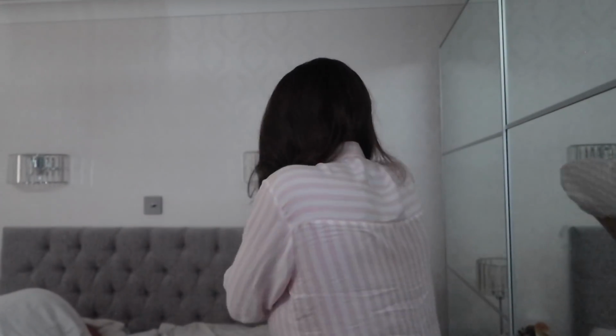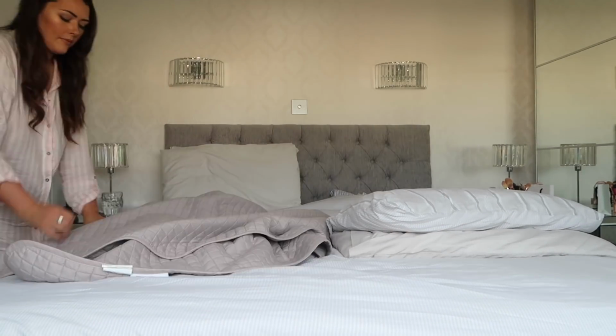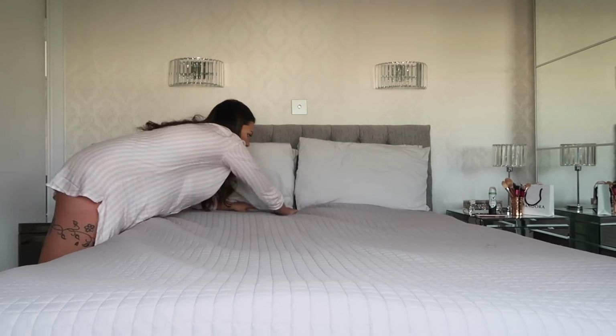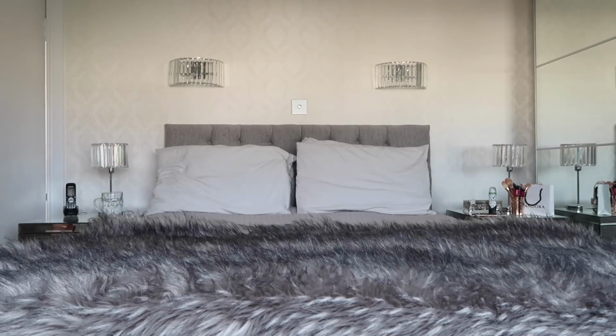And then it's time to kick Fraser out the bed so I can make it. I love making my bed in the morning before I go downstairs. It just makes me feel so organised, and definitely having a bedspread like this makes it look as if your bed is actually really tidy, even if the covers are really crushed.